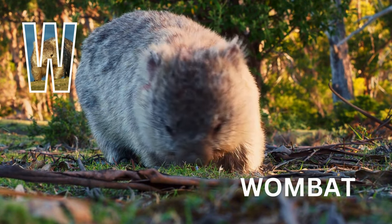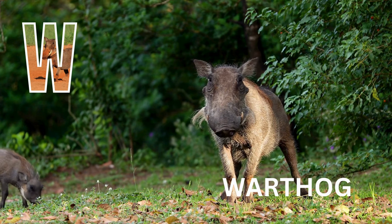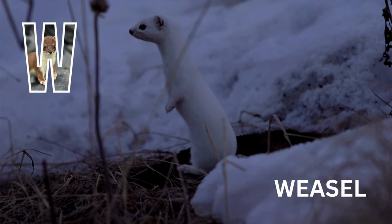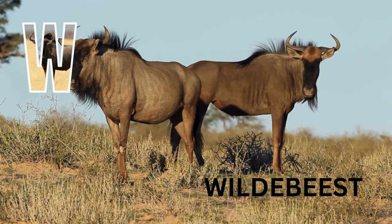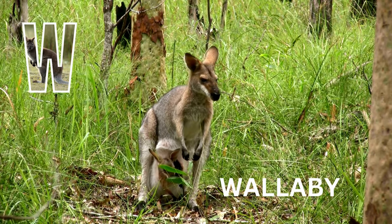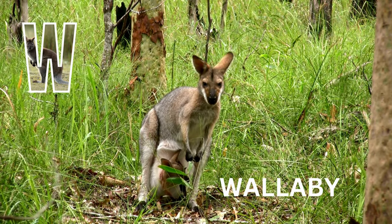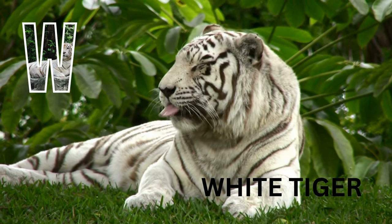Wombat. W is for warthog. Warthog. W is for weasel. Weasel. W is for wildebeest. Wildebeest. W is for wallaby. Wallaby. W is for white tiger. White tiger.